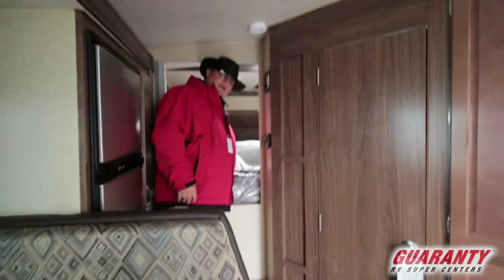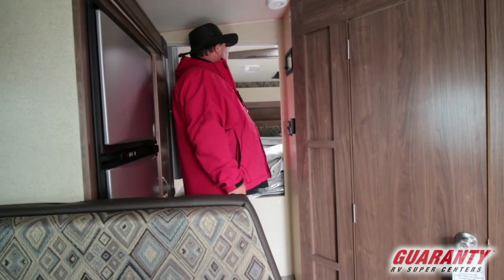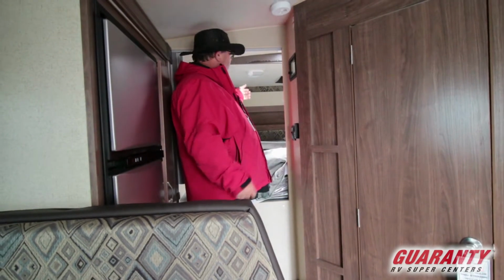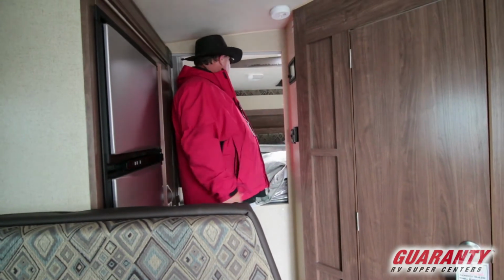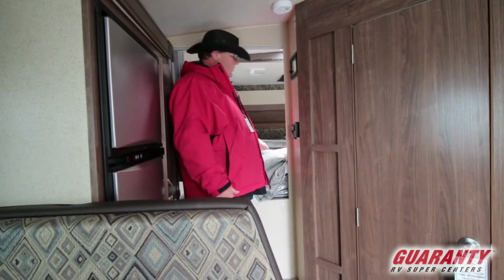They use quality mattresses in here, so you don't have to replace the mattress. There's a lot of guys you have to. So you got plug-ins up there for your cell phone, CPAP machine or whatnot, reading lights. So a lot of room in this camper.